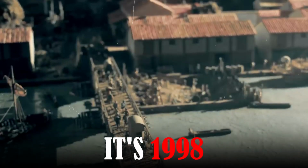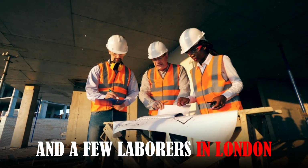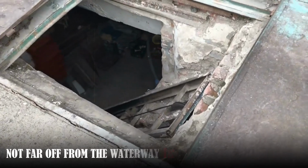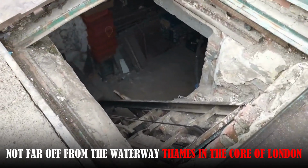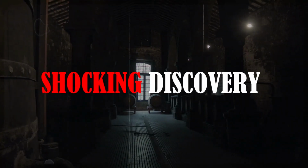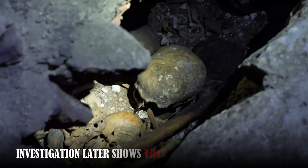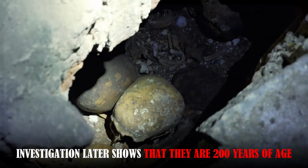It's 1998, and a few laborers in London are caught up with revamping a charming Georgian house not far from the River Thames in the heart of London. While one of them is working in the basement, he makes a shocking discovery. Bones of humans. The police are called. However, investigation later shows that they are 200 years old.